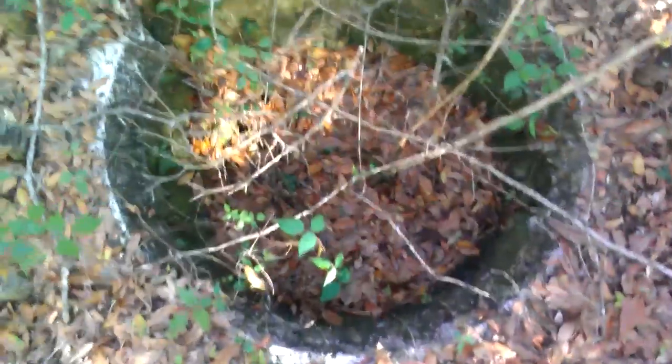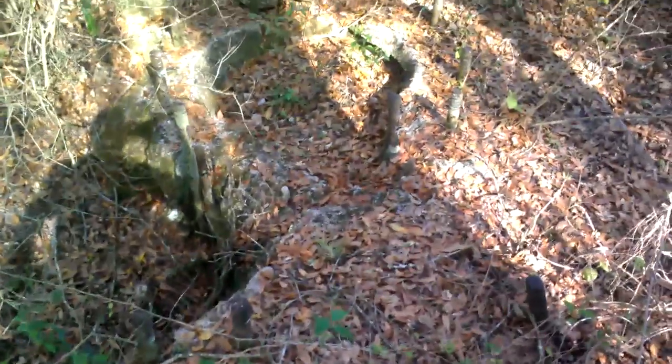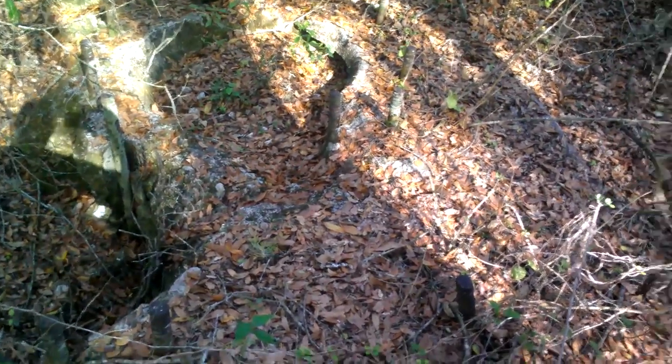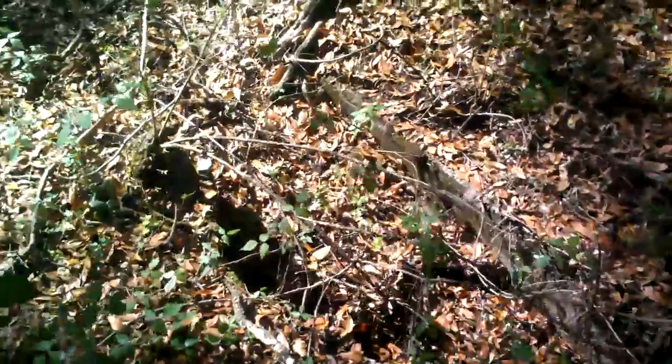Okay, it's gonna sink a little bit, but there's two of those. I'm sure I make it four of those holes that go down. There's one over there. And then, kind of on a reverse angle here, it kind of goes down into the ground.